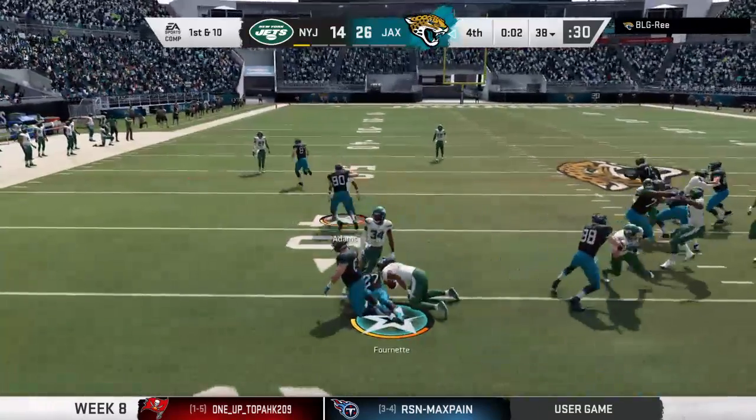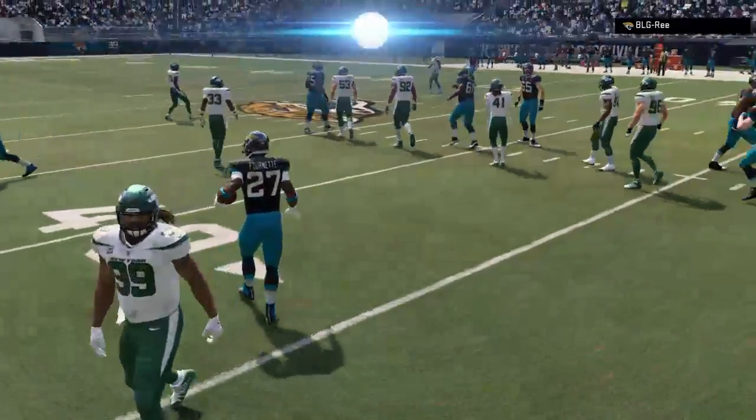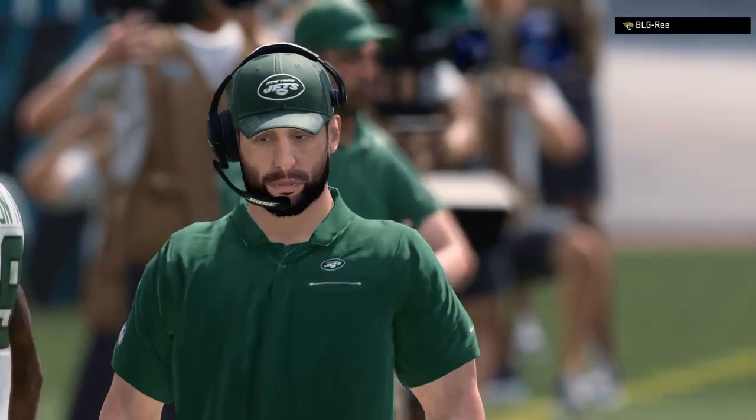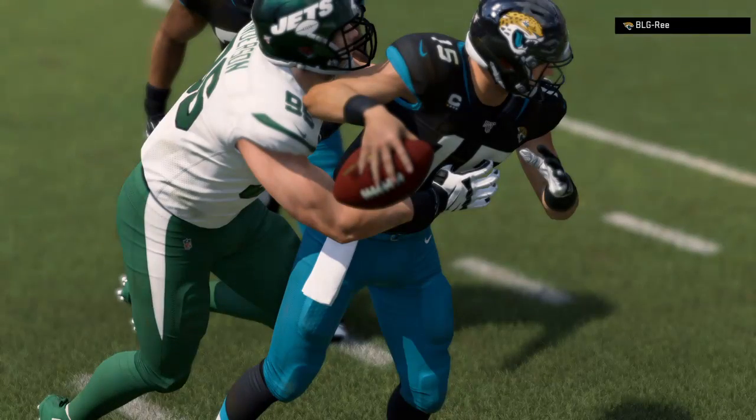Now Fournette. And I think this defense knew what was coming as he is smothered behind the line. This drive starts with 2 steps forward and now 1 back. A pair of 1st downs, and here a loss of yardage. So this will be a win for Jacksonville.